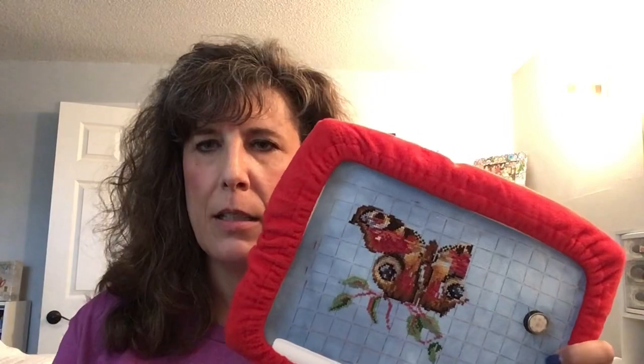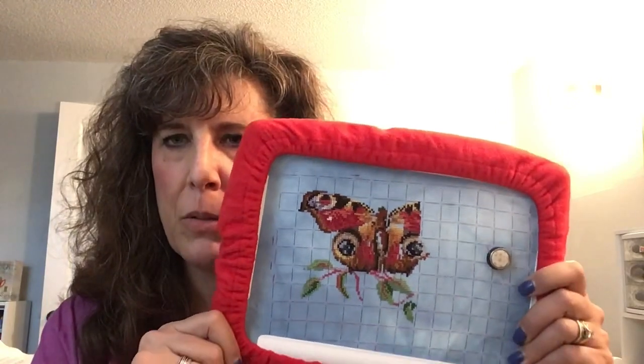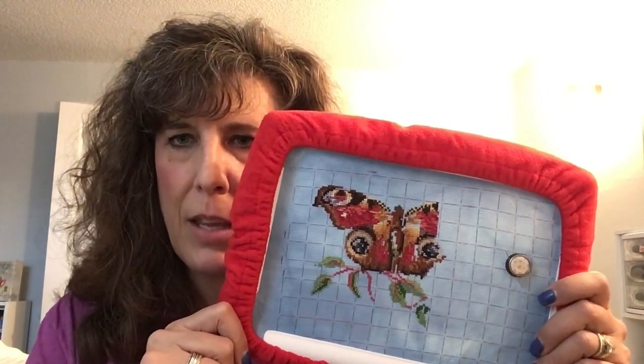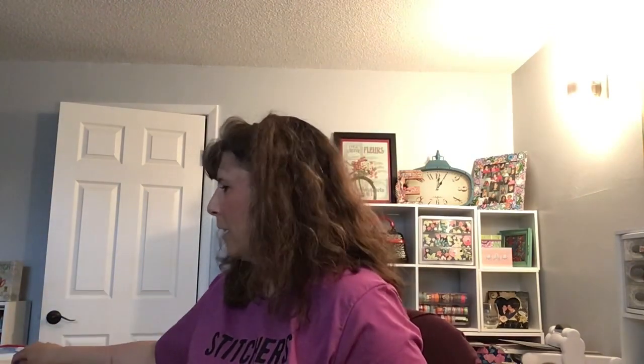Well, I must have lost the original, and I can't find what colors the back stitch was supposed to be. So I'm just going to kind of wing it with what I think those are going to be. But yeah, I like these colors too. I'm a red person, if you haven't been able to tell yet. I love dark reds and maroons, that kind of thing.